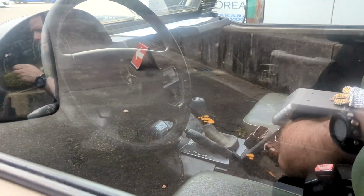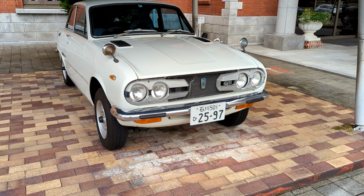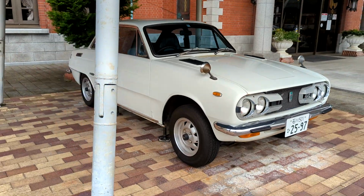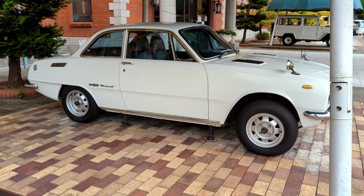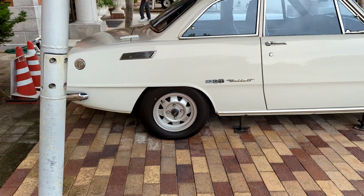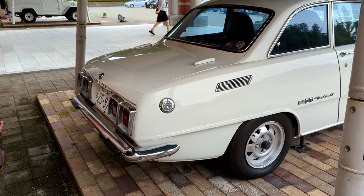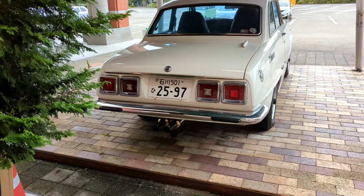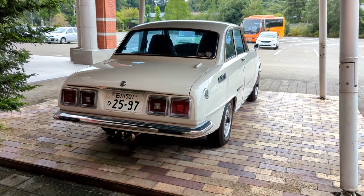Nice basic interior. Now here's an interesting car, an Isuzu 1800 GT Bellet, I'm going to go with. Quite interesting. Quite cool looking car actually. Quite like this. Quite like the half filled or quarter filled arches at the back. That's quite cool. Nice rear end on it, centre exit dual exhaust is cool. Not sure what year this is.